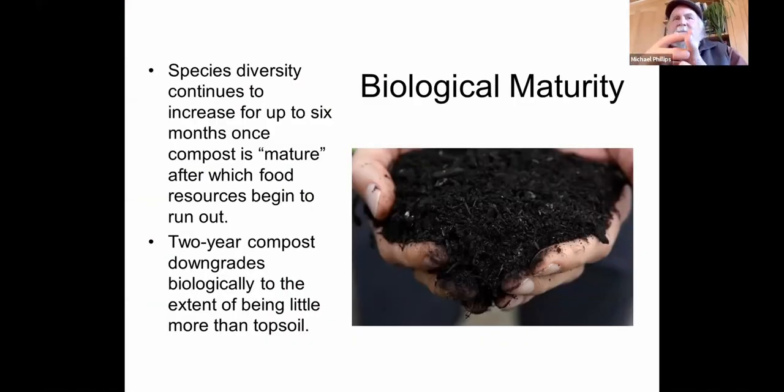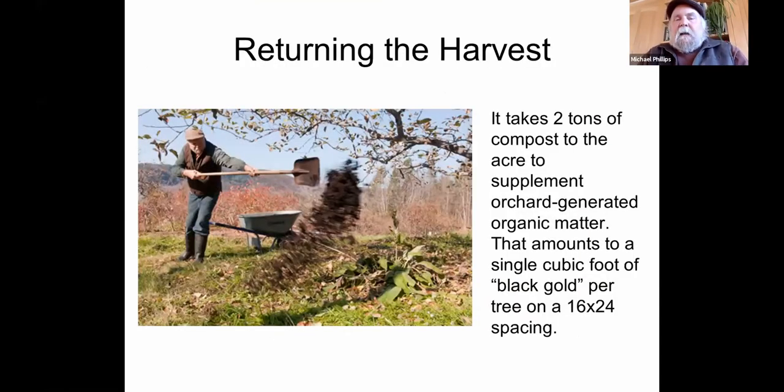Biological maturity. I like to get compost broken down enough when I mix in the ramial wood chips so that it's not completely mulch-like when I'm done, but it's rougher. And that's because there's still food for the biology in a state of decomposition. It's not gooky, it's not raw, but it's going to provide more food for the soil organisms right off the bat than older compost.